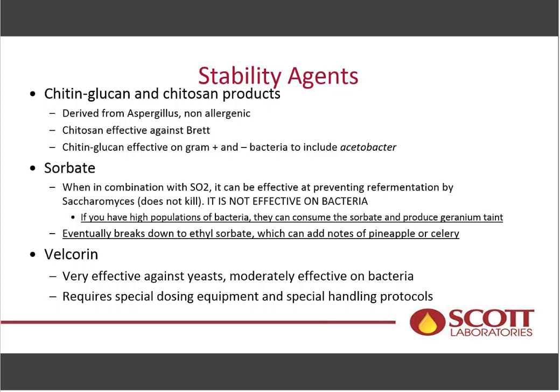One industry that's using this extensively is the cider industry because of their low alcohols and relatively high pHs. Everybody that's tuned into this webinar has had a product that's been dosed with Velcorin because it's used in tea drinks and sports drinks like Gatorade and Powerade and things like that. So we've all had it, but some winemakers have philosophical disagreement with it, and I can certainly understand that. But it is nice in certain circumstances. And we can talk more about that at a later date if you'd like to learn more about Velcorin. I'd be happy to talk about that.